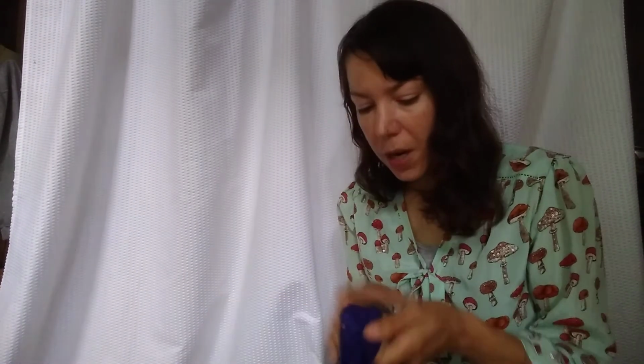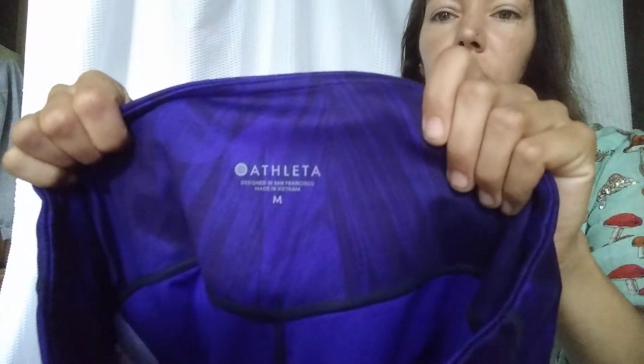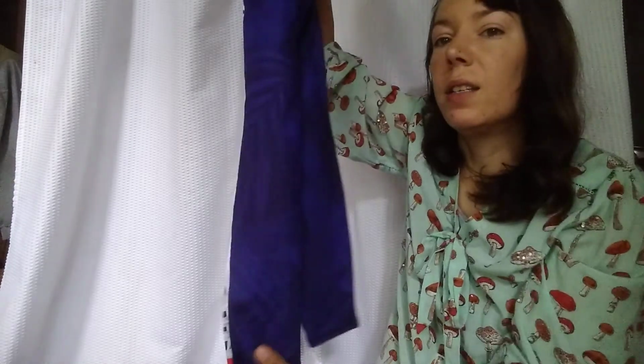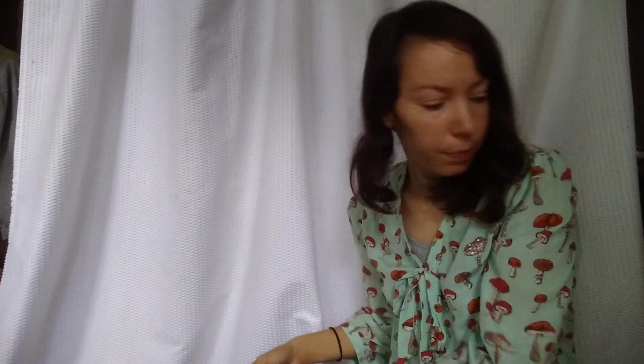I picked up another pair of leggings, and these are just a totally staple brand for me. These are Athleta, size medium. I've never seen this kind before with the tropical print. And unfortunately, somebody removed the tag that has the style code on it, so I wasn't able to find the name of these, but I do think they'll sell in the $24 to $28 range, regardless of not having that style tag.